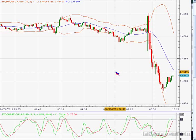So it looks like we've got potentially these oil inventory numbers coming up in a little while, and that could be a factor with what goes on with the euro. The euro tends to have a positive correlation to oil, a little bit, because it has an inverse correlation to the U.S. dollar. So these are the kind of things that we're looking at when we talk about trading made simple.